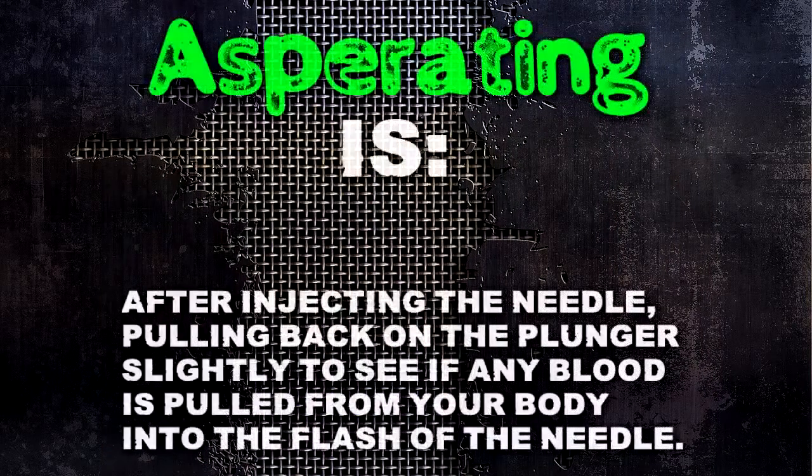It was fine. The next step is aspirating, and that's pulling back on the plunger of the syringe to see if you can pull any blood into the syringe. And if you can, that means you're in a vein and you're going to want to pull the needle out, choose a different injection spot, and start the whole process over again. But 99% of the time, you're not going to pull any blood in.